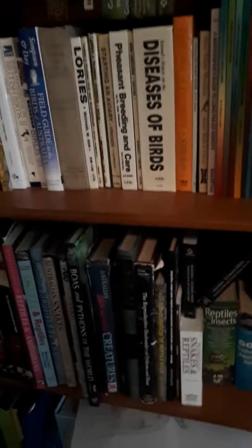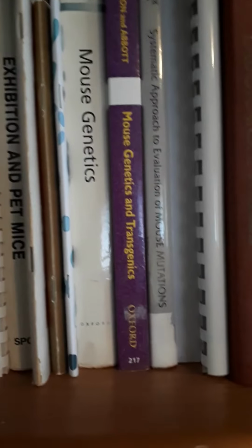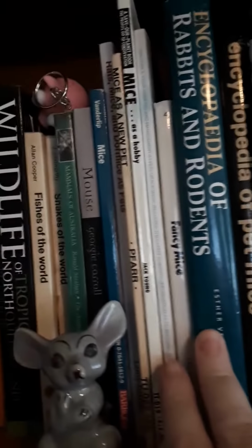So I like to keep them organized by topic, so we've got quite a few mouse books. Most of these will be ex-library books, and they will be veterinary manuals and laboratory manuals. Some of these I've bought new, most of them I've bought secondhand because these are so expensive. So plenty of books on genetics across all animals, a few pet books.